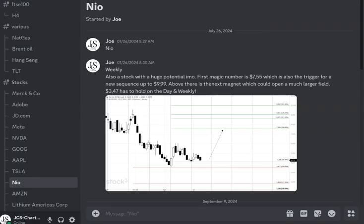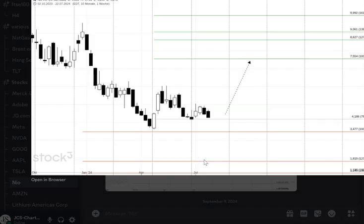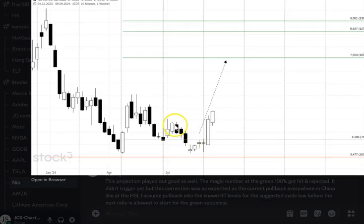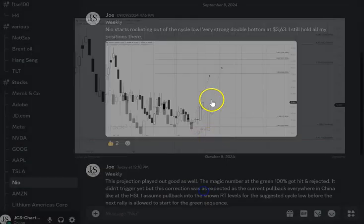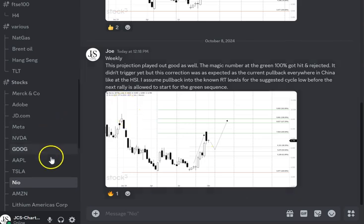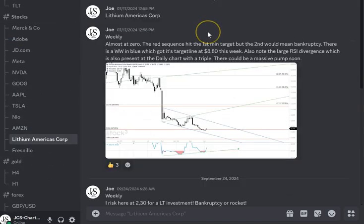Yeah, and this is NEO on the weekly. That was, by the way, an update from the 26th of July. We entered here actually that position at 427, and there was another cycle low due in summer and somewhere in August, which got made, and now you can see how that projection played out. We assume now another pullback into the next cycle low at the end of October before running higher for that green sequence.